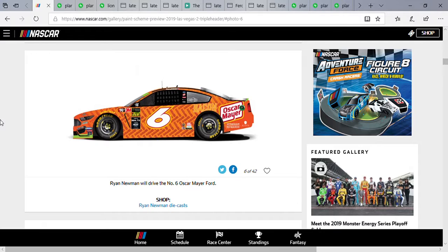To be honest with you, it's nice to see a Roush car back in the playoffs that's not Ricky Stenhouse. So I have to give credit for that. Yeah, it's nice to see the 6 car back in playoff contention, but can he win a race? We'll just have to wait and see. Yeah, I like this one. I like this. Oscar Mayer Bacon. Nice.